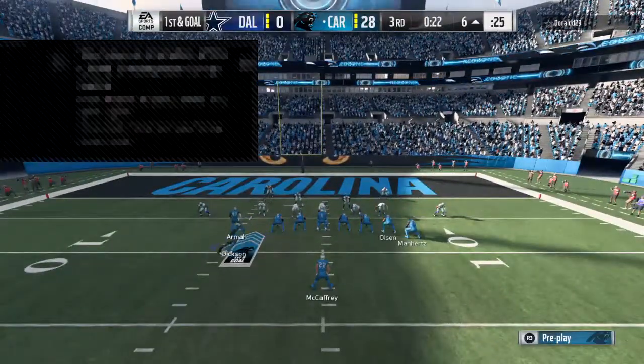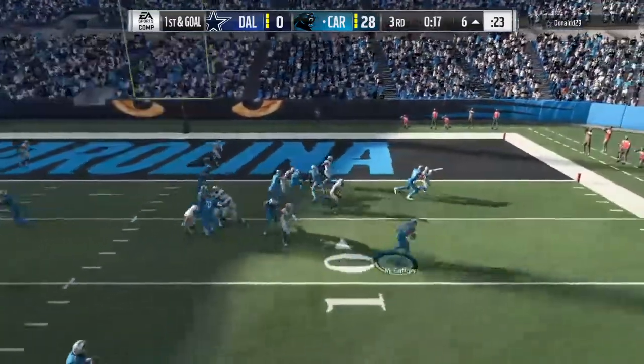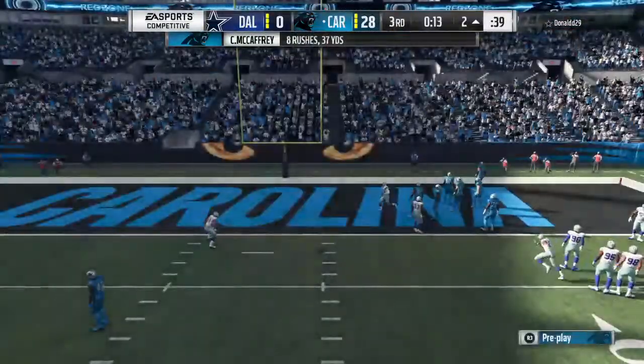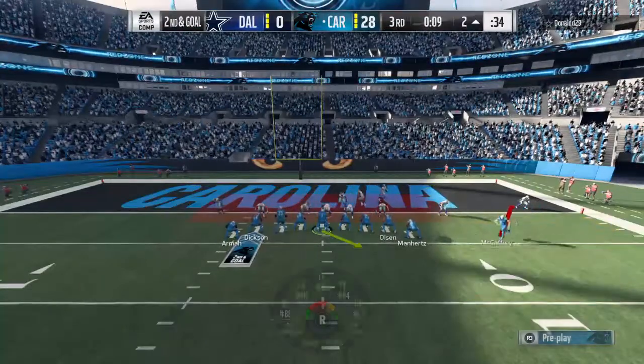Little motion now from the tight end. They'll try to run with McCaffrey, and he's able to push his way forward here for a good little gain. A pickup of 4 on first down. It'll be 2nd and goal.